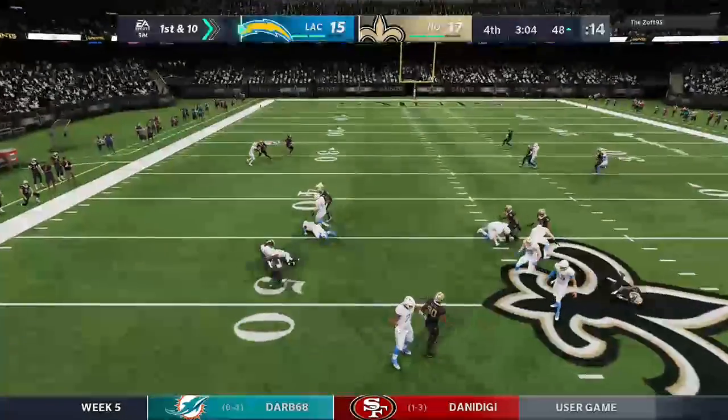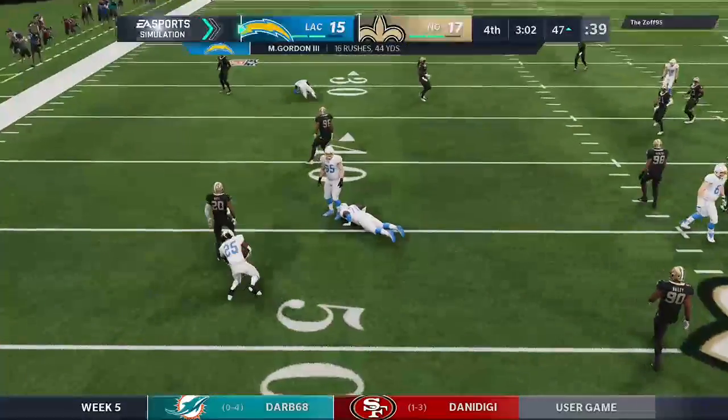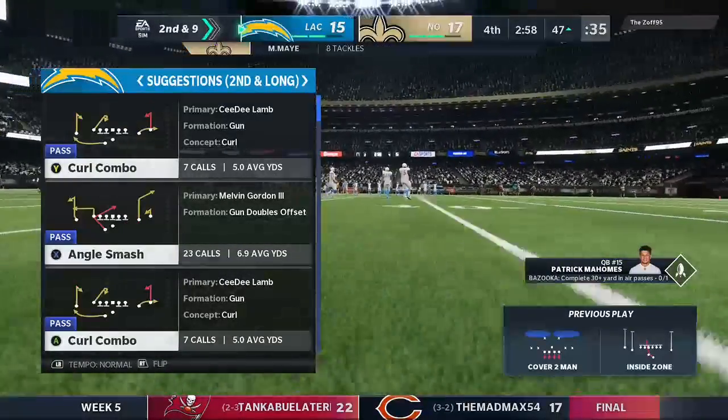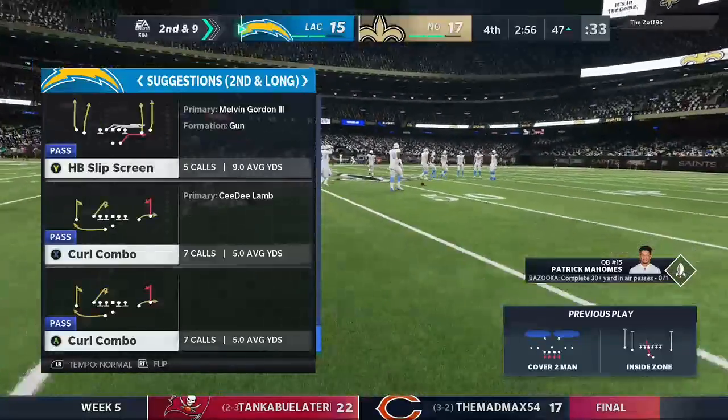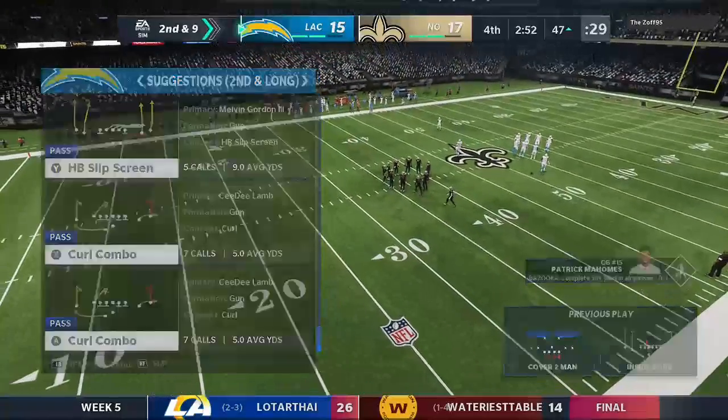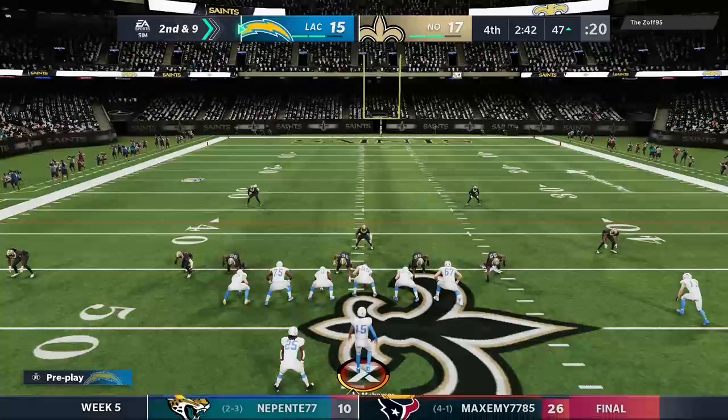Busy night continues for Gordon as he gets it here. And they'll get this just to the 47. 1-yard gain. On the stop there defensively, Marcus May with the tackle. 2nd and 9 at the Saints' 47-yard line. 2nd and 9.